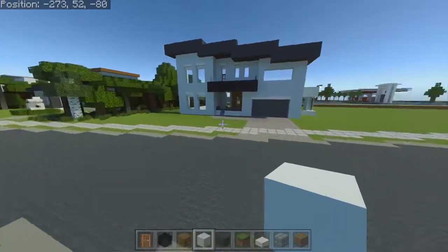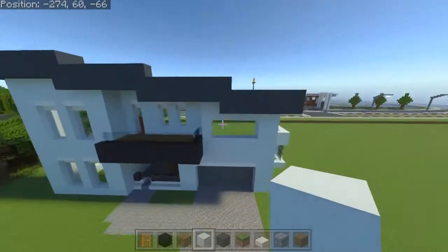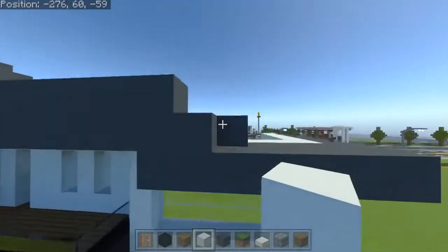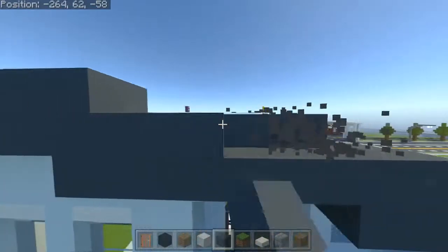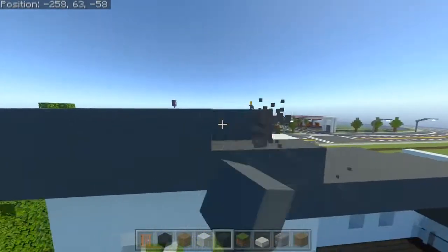It's looking a bit too square. Maybe this part's a little bit too... Maybe this is the problem because it's looking a bit too large for the actual size that it's supposed to be. So if we make it maybe a little bit more thin on the top, maybe then it would actually look good.